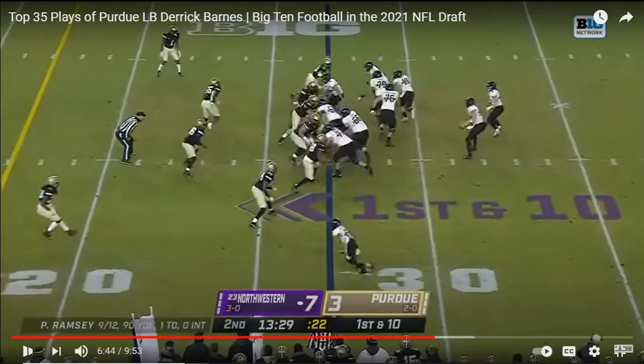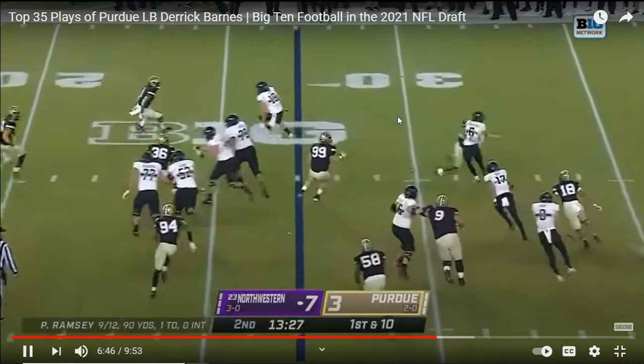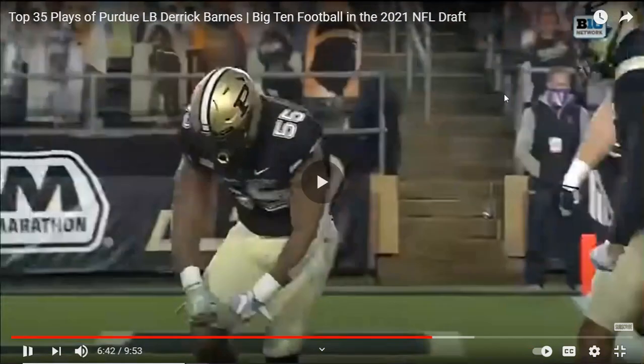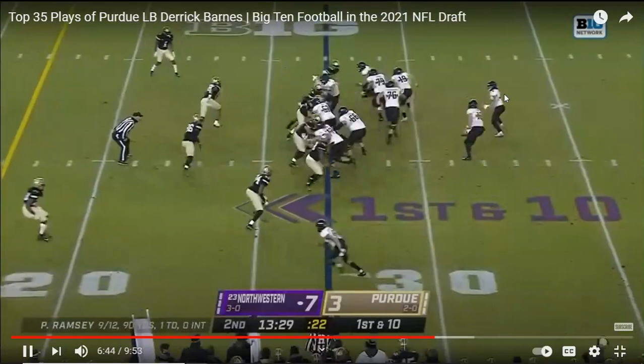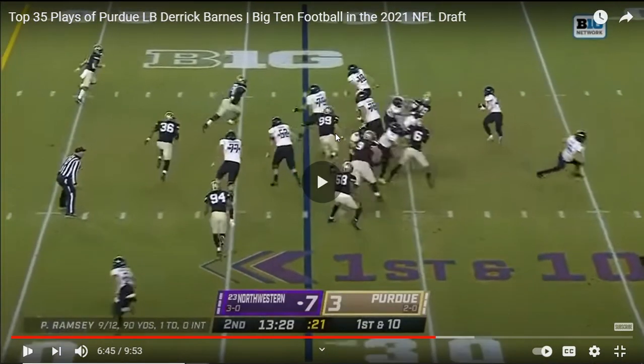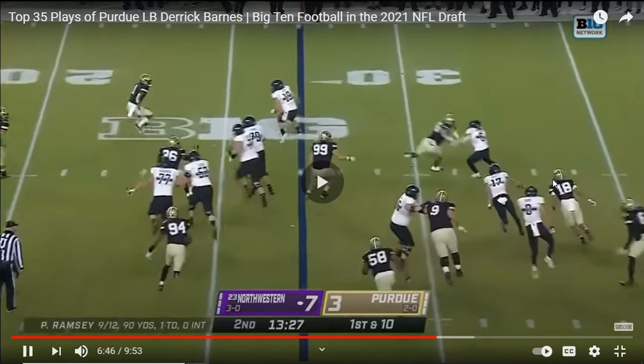Okay, looks like he's going to be this guy here. And look at the reaction time. He's already flowing toward that side. Read the blocking here. Already flowing out. Oh my! And look how much ground he covers from the LOS to the running back. So he's gonna basically heel turn here, right here, and then once he turns at the 25, he explodes downhill.